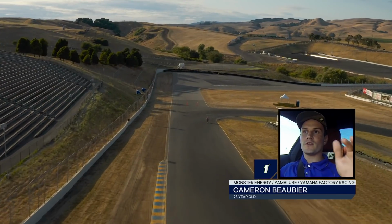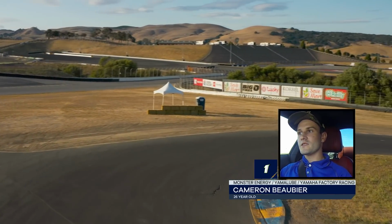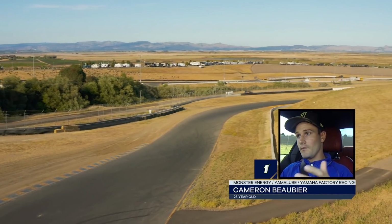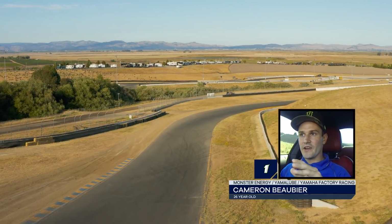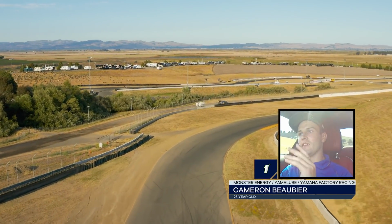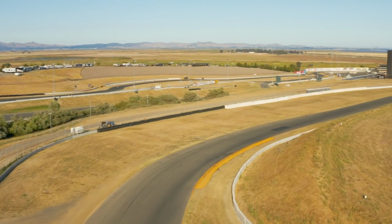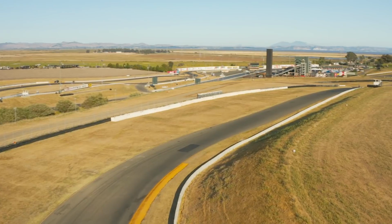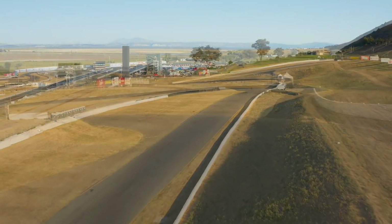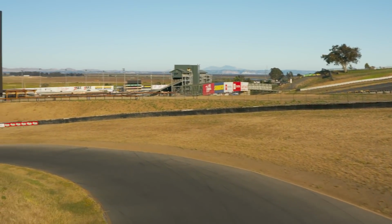Same with this corner. For me, if I carry quite a bit of roll speed over 3 and 4, I mean, the more roll speed, the better it is getting over the top of the hill, and I really don't have to use the gas that much, and then that just doesn't upset the bike. Through this right-hander, it's a pretty wicked feeling when the tire goes off, because you start power sliding through here, and this corner's pretty important too.